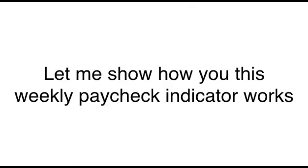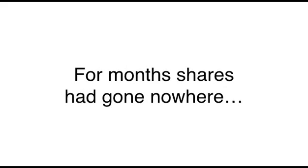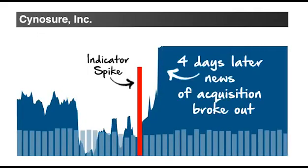Let me show you how this weekly paycheck indicator works. For example, look what happened with a company called Indicatore earlier this year. For months, shares had gone nowhere. Then the weekly paycheck indicator, or WPI for short, registered a spike on February 10. 4 days later, boom! The website MarketWatch broke the news.